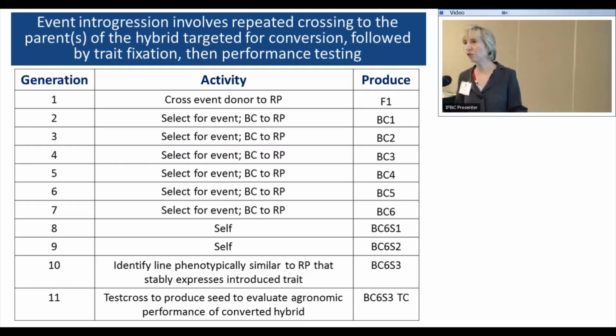And it involves a number of generations. Basically, backcross breeding would start with a cross to a source of the transgenic event. We call it a donor. And the recurrent parent would be the line targeted for conversion. So you see here 7 crosses to the recurrent parent. And typically this would be required to get back 99% of the genome of the recurrent parent. Then there's 3 generations of selfing to get that event to homozygosity and fix that trait. And then there's 1 generation in corn to actually produce a test cross, because the converted hybrid will be subject to very wide multi-location performance testing.